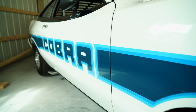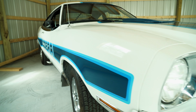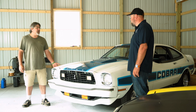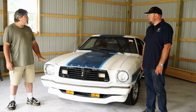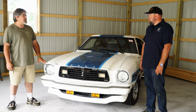Are the graphics on this correct? Are they original? I mean, I know they did a lot of crazy graphics in the 70s. What's the story of the graphics on this car? My understanding with this car is when the owner had it and the warranty expired from Ford, he wanted the graphics painted on because they started to peel. So he had a buddy of his strip the whole car off, painted all the graphics on. The only thing missing is they missed a Roman numeral 2 back on the quarter panel. Everything else is painted as correctly as it should be for a 78 billboard.